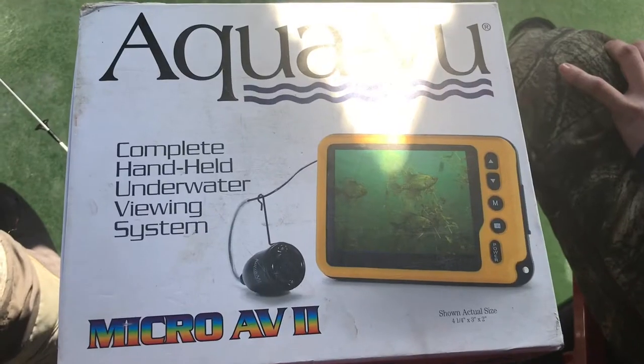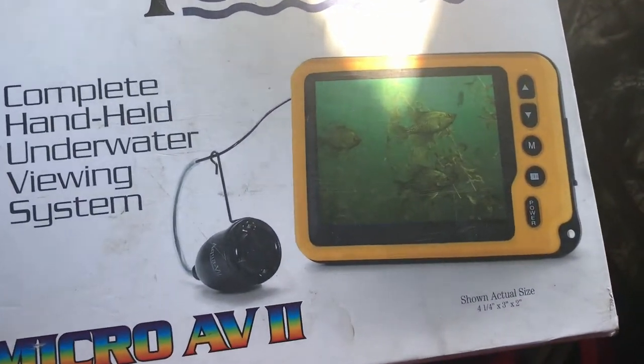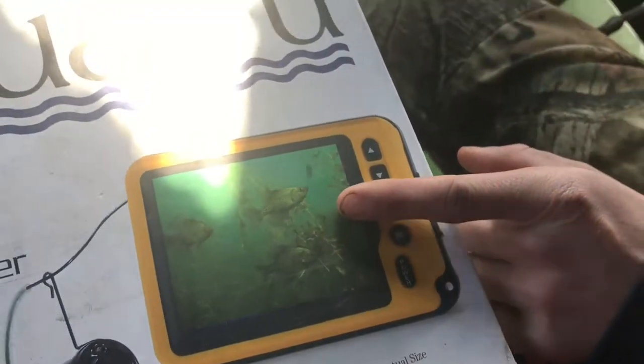Tell them about your aqua view. I have an aqua view. It is really great. That's my aqua view, and it doesn't record, but it has color. A lot of them are in black and white, and you can't see what the hell's down there at 70 feet of water. Well, we got the AquaView set up.